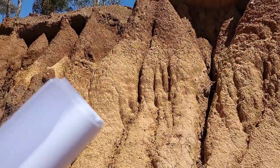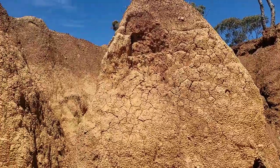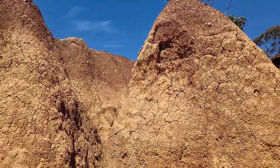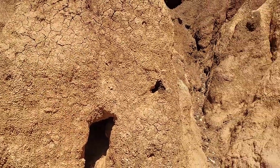Because here's the actual granite, fine grain. This White Hills one just has too much, it looks like vein quartz. And it's just on top of here. All this is most likely the actual granite that's been stained red with iron oxide.